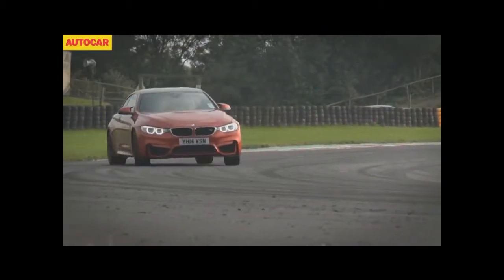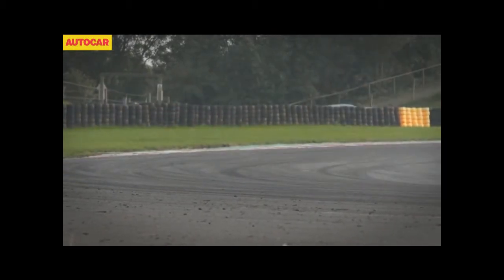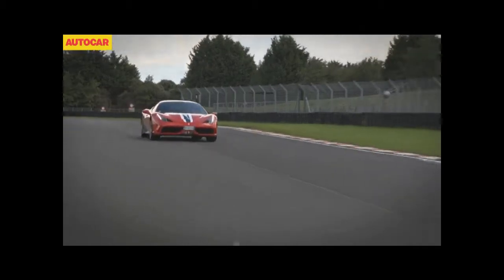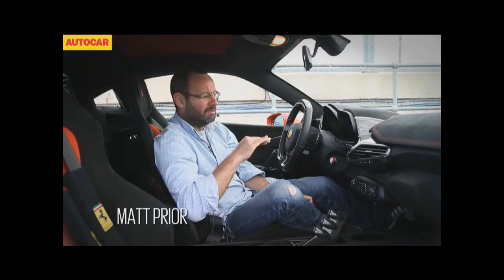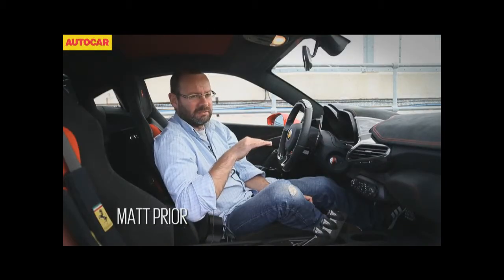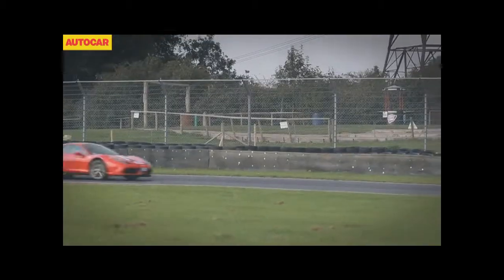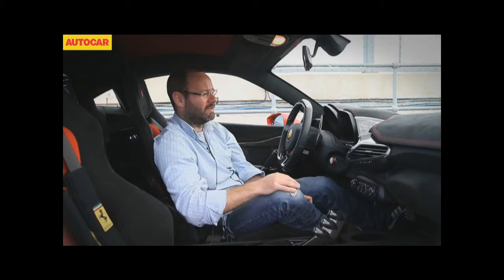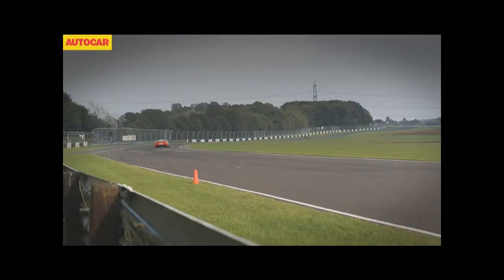I never feel that connected to this car. This way, the 458 feels so much lighter than it is, and it feels so much more immediate than most of the other things here, and the powertrain is just simply sensational. It's so responsive, it's so fast. It is mega. Not a lot about the Speciale isn't impressive, actually.